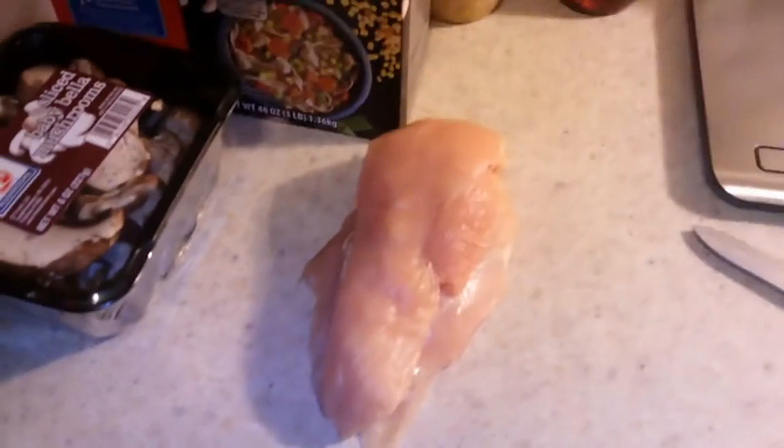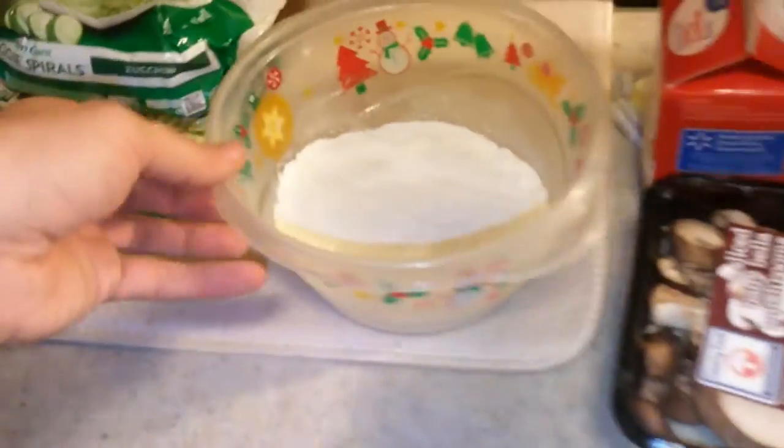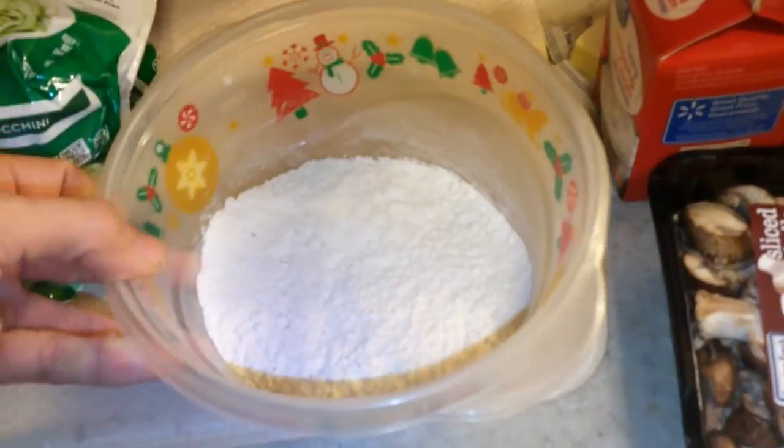So let's hop right into dinner now. Alright, so tonight's dinner is chicken marsala with zucchini noodles. So I got the chicken washed and cut up right here. We're just going to place that in this flour and seasoned mixture. Then we'll come over here. Once this melts, we'll throw it up in there for like 6 to 8 minutes.